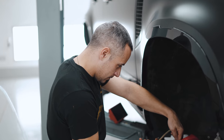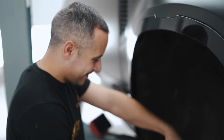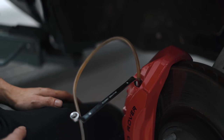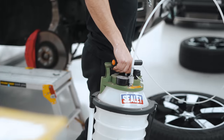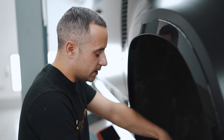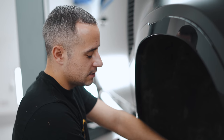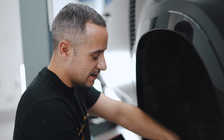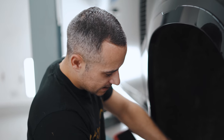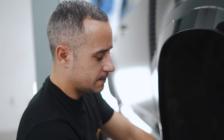Alright, Chris, working on the Defender. What are you doing here? So what we're doing is we're bleeding up the brakes. We're actually using a pressurised sucker. I always still like to go for a manual bleed after. I'm old school, still like to do it if someone's sitting in the car, but this just pulls out the majority. It just gets any air that's in the ABS system out.